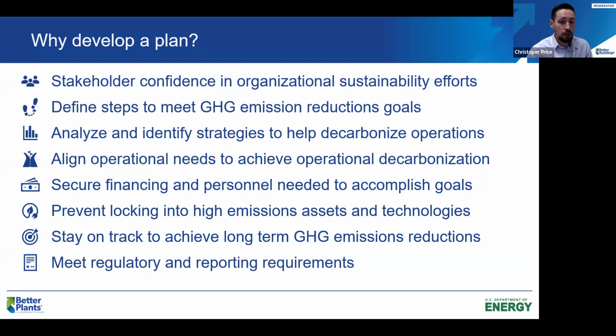The ERP also helps you implement a long-term sustainability goal, specifically by preventing you from locking into assets that have high emissions or technologies. One example with one of my companies is they had a rooftop unit at one of their plants. It failed, it was at end of life. And the plant went up on the roof and they looked at the name tag and they just went out and ordered basically the same unit.